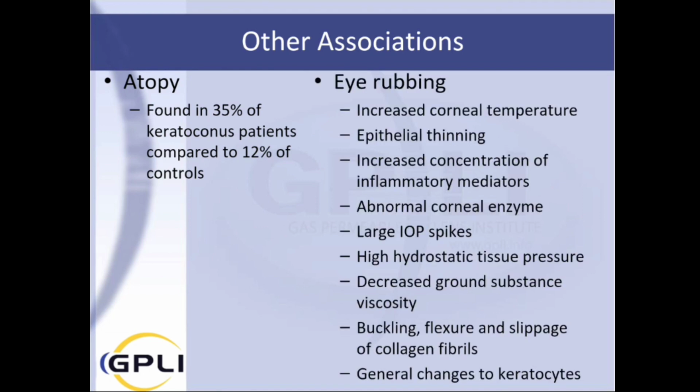Eye rubbing is frequently associated with keratoconus. Keratoconus patients tend to rub very aggressively, frequently with their knuckles or palms of their hands. In patients who deny eye rubbing, family members will often tell you a different story. Ocular responses to eye rubbing include increased corneal temperature, epithelial thinning, increased concentrations of inflammatory mediators in the tears, abnormal corneal enzyme activity, large intraocular pressure spikes, high hydrostatic tissue pressure, and decreased ground substance viscosity.